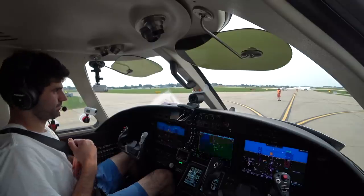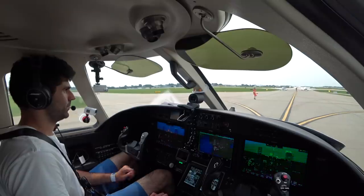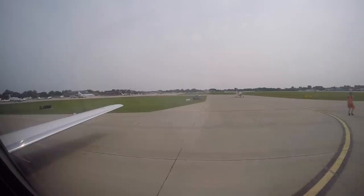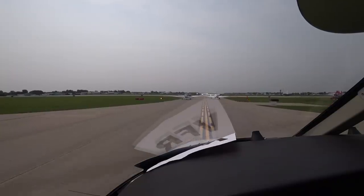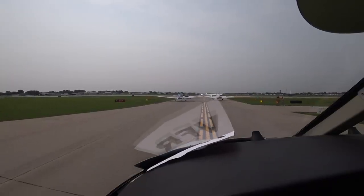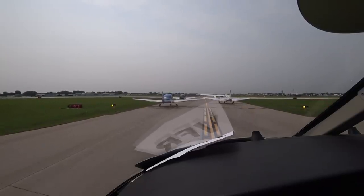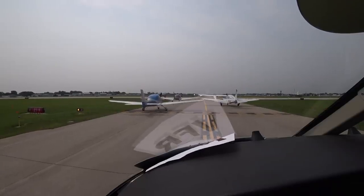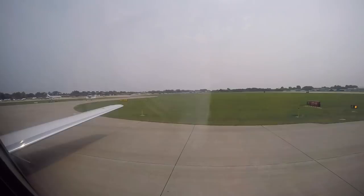Runway 27, line up and wait. Here we go. Runway 27, clear for takeoff, fly runway heading, maintain 3000. Runway heading, 3000. Beautiful. Manifest on the south side, runway 27, clear for takeoff. Runway 27, line up and wait on the right side.